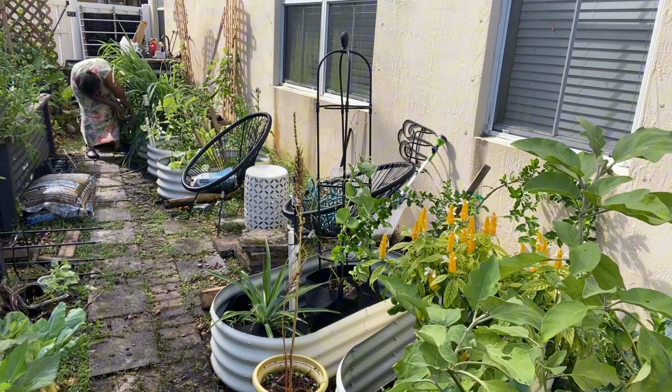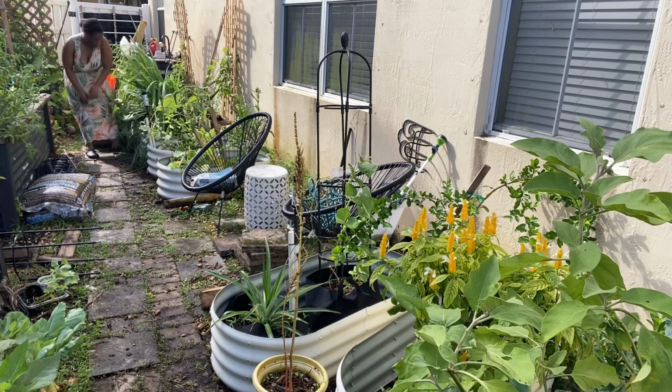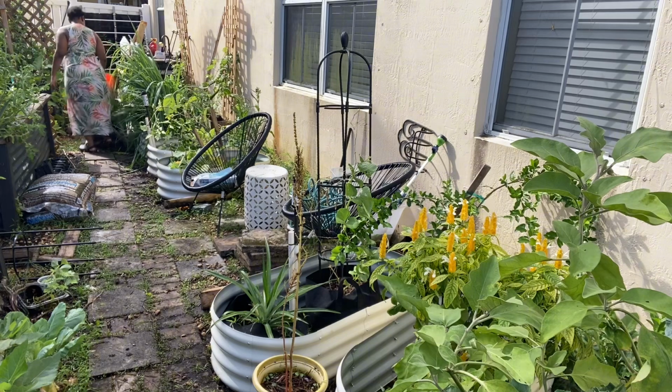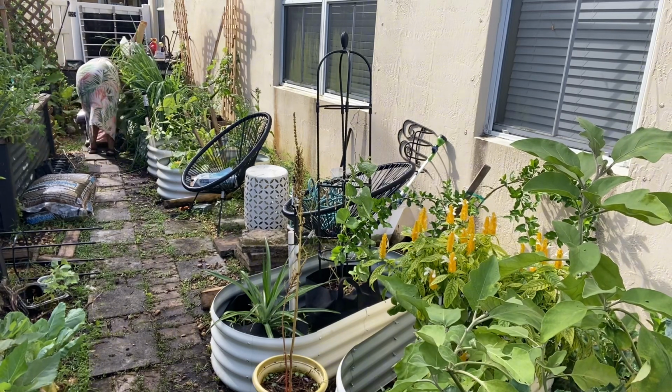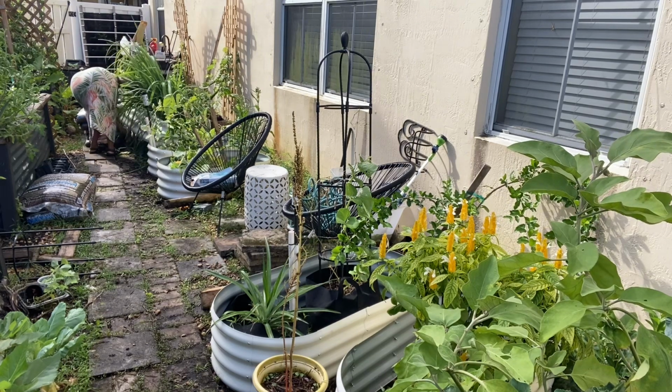It might be more mulch for now just because the mulch is on sale. I can get it relatively cheap and just do one more round of mulch and then go back with the pebbles maybe in the spring. We'll see. I haven't decided on that. I'll think about it. I really, really think about how I'm going to do that.